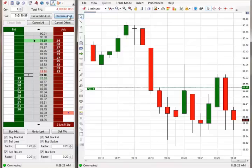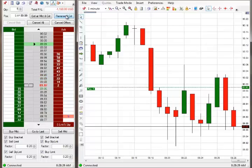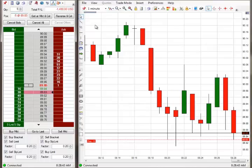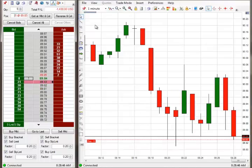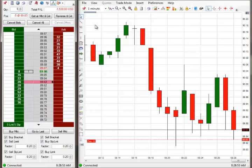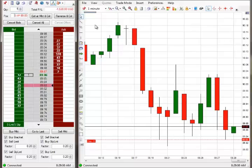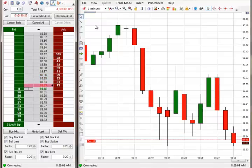Alright, this is one tricky day. Shouldn't have went long off that chart. Should have just looked for a short entry. I had no choice. It's just gonna drop out. That's all it's gonna do. Should have looked for a short entry off the chart instead of a long.